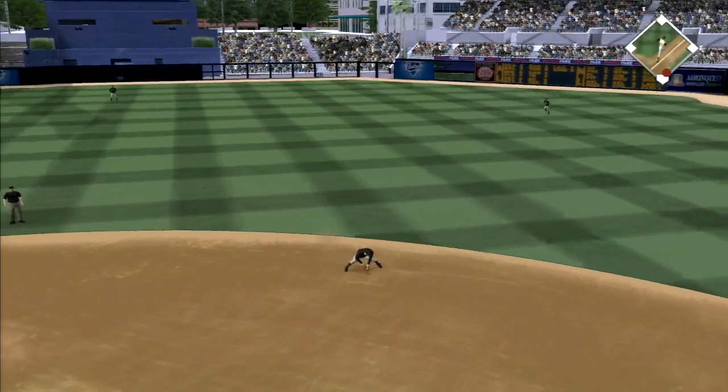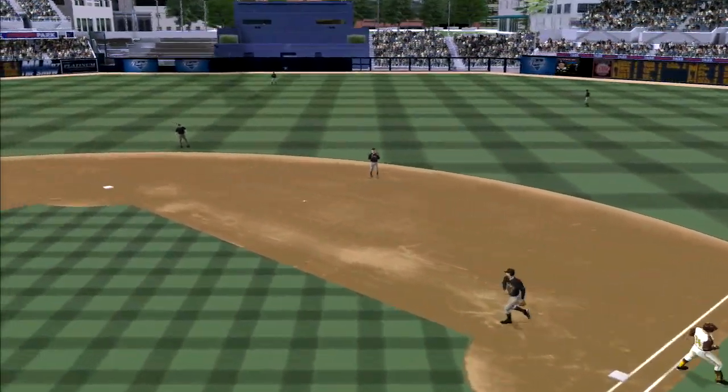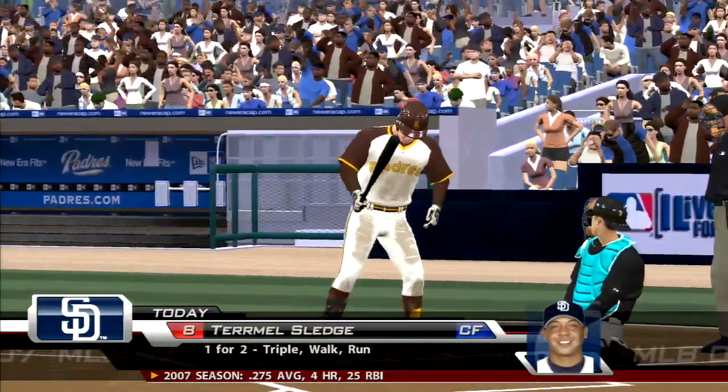Swing by Giles and a ground ball to second base. Throw gets him, 2 down. Termel Sledge will be the batter, 1 for 2, including a triple thus far.